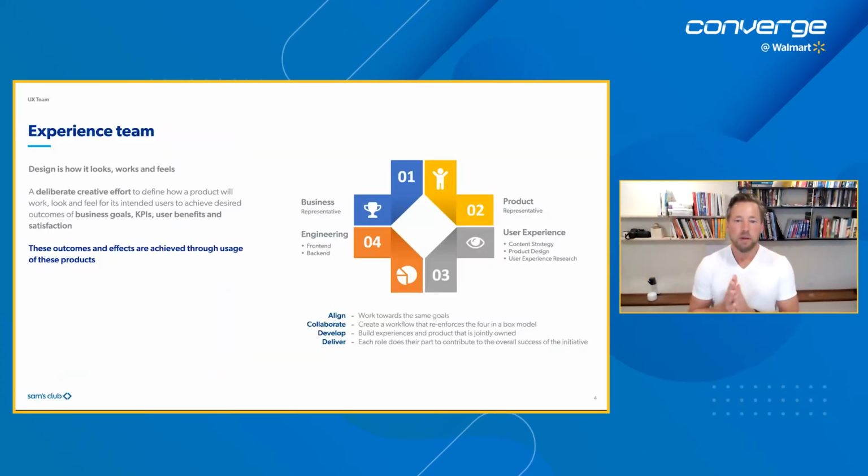For us, we think about this as teamwork, and we call it an experience team. An experience team is made up of people from cross-functional teams. In our case, we think about business, product, user experience, and engineering. This team is committed to work together, and they commit to scope, deliverables, and how they work towards an MVP to roll it out. If we think about the user experience and product design role in this specifically, we always try to deliver beautiful, seamless, easy-to-use experiences, but also ones that deliver towards business goals. Another core principle is that these effects are achieved through usage of these products. Therefore, they have to be simple and intuitive to use.